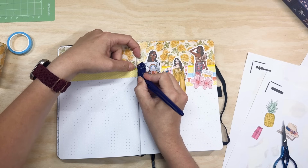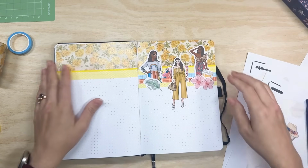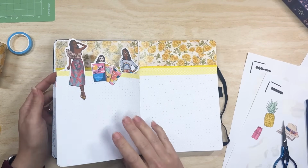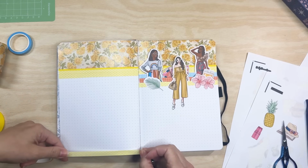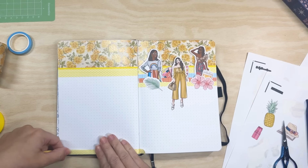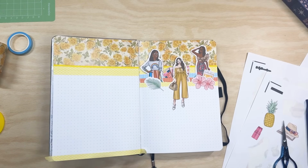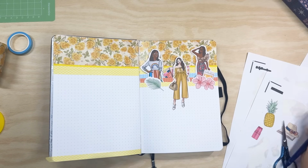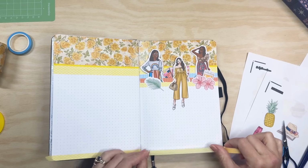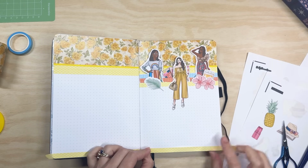Trying to get this facing the right way so I can cut it. There we go. All right, so here it is. I think we do need the balance down at the bottom. Let's just try it and see. I think that's gonna look really good. And again, if I decide against it, I can always easily peel it up.